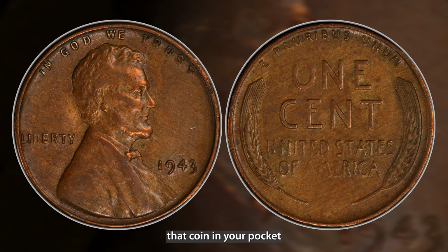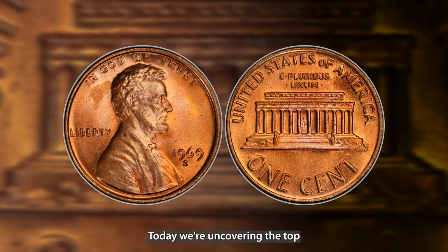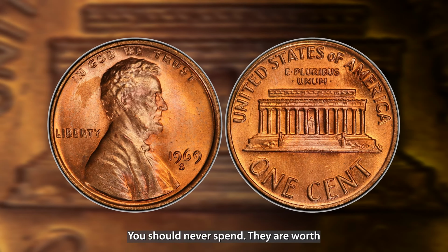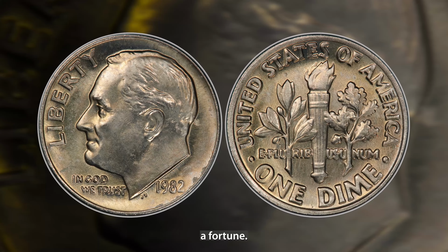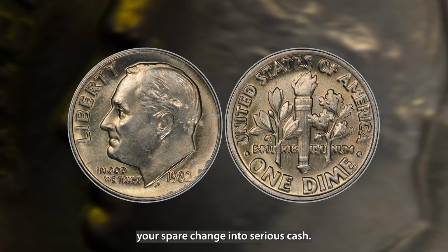Have you ever wondered if that coin in your pocket could be worth a fortune? Today, we're uncovering the top 5 coins you should never spend. They're worth a fortune. These coins could turn your spare change into serious cash.